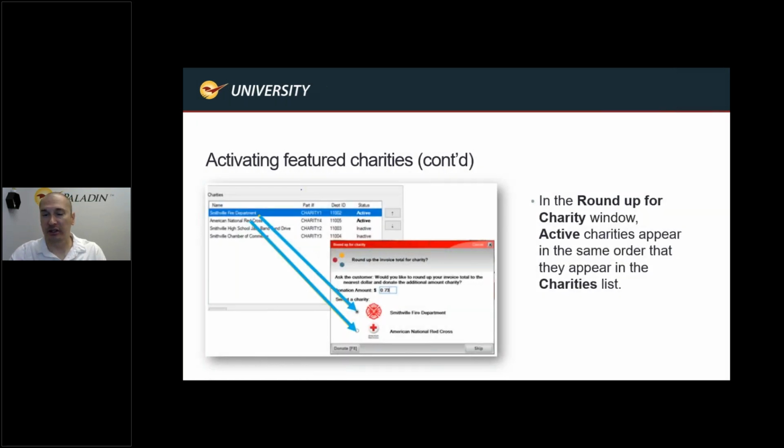Activating features continued here. In the roundup for charity window, whatever position you have it in is how it's going to appear in that window during the checkout process. So like I said, if you wanted Smithville Fire Department to be 3rd or 4th for whatever reason, or depending on how many you had active, then you could do that. But if you wanted them at the top, or you don't really care what order they're in, you can just leave them exactly the way they are.